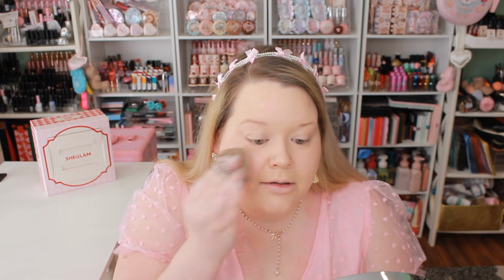I can do the index card test again. Let me grab one. Okay, we got a little index card section here. It's still sticky. It is still sticking to my face, you guys. It's not coming off. It's still sticky, and I cannot stand a sticky foundation. So even letting it set for 5 minutes has not changed anything with how the foundation feels on my skin.